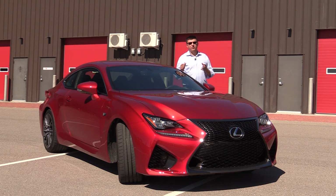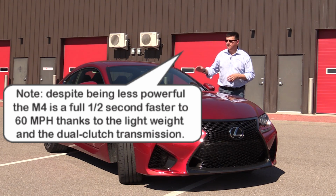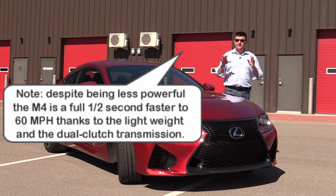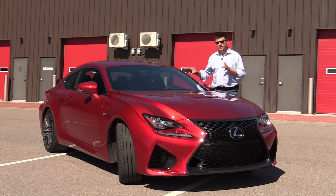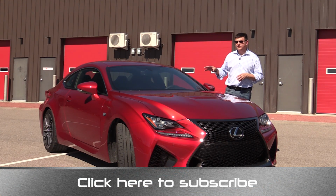Now BMW's M4 produces a little less horsepower and a little bit more torque. It'll set you back $64,200. Now the M4 is very lightweight, especially because it has that inline 6-cylinder engine up front, and that's much lighter than this 5-liter V8. As a result, the M4 has a better weight balance and it feels more balanced out on the track than the RCF. However, that BMW doesn't necessarily have a nicer interior. It shares most of its interior with the current generation BMW 3 Series, and that 3 Series interior is getting a little bit old.